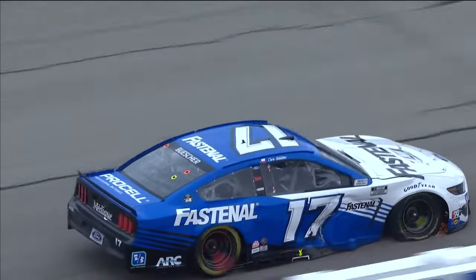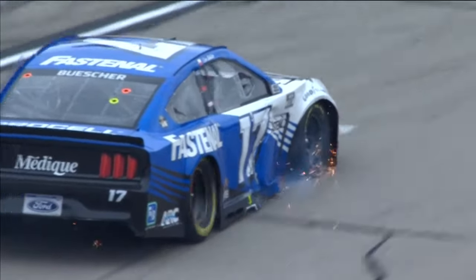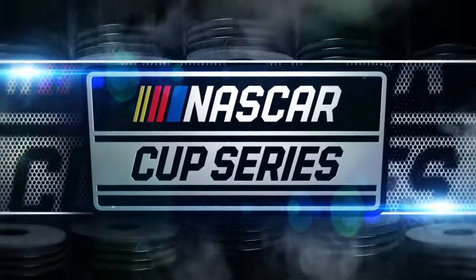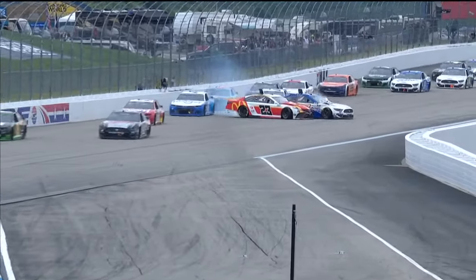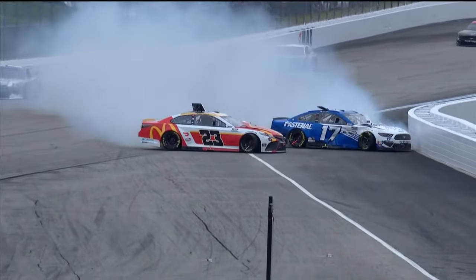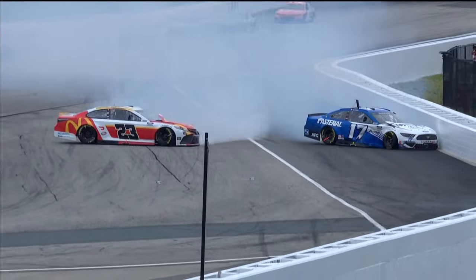what to do. Now, the concern here is no interliners at the one-mile track, so we see some sparking. You know, that could be the sway bar arm, could be other pieces of suspension. Let's take a look at what happened, guys. See the contact with the 8 right there, but something happening behind them. The 23 just gets loose off the corner. I don't know if he had any help there, but he just gets loose off the corner and nowhere for the 17 of Buescher to go.